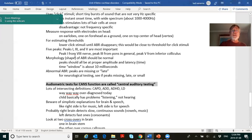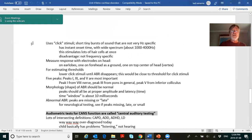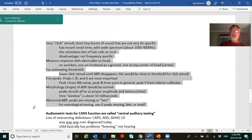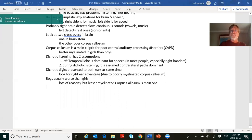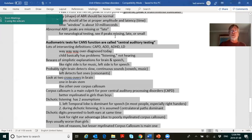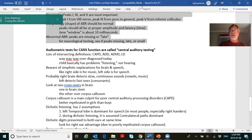When you're looking at this section, though, do read about this in your notes, because it covers lots of the stuff we talked about in ABR. Peaks 1, 3, 5, all that stuff. Measure response with electrodes on the head. We covered some of that in pictures. This is just verbal stuff in your notes to go with the PowerPoint slides that you covered. Okay, so next week we'll really look at how this section on central auditory testing is pretty short in your notes. It's only half a page long. And the top of this last page, we've kind of covered this already today.